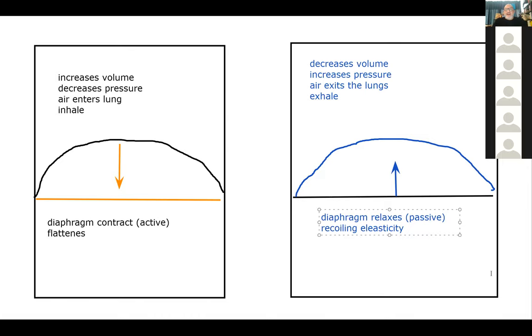So notice, the diaphragm is really responsible for all normal resting breathing. But when we think in terms of what it is actively doing when the muscle contracts, it's flattening, it is increasing the volume of the thoracic cavity, it is causing that inhalation to occur. All right, questions on that?